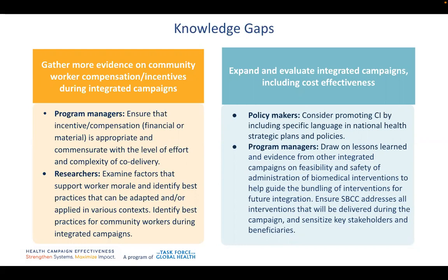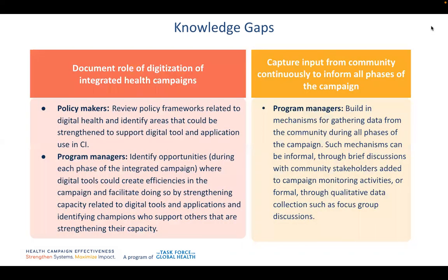We share information here on how researchers may generate more evidence on community worker compensations or incentives, and how policymakers could support expanding and evaluating integrated health campaigns. Here, we share information on how policymakers could create a more enabling environment for digitization during integrated campaigns, and how program managers could elicit continuous feedback from communities before, during, and after the integrated health campaigns.